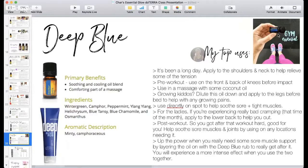If your kids are growing, this is going to be an effective oil to help with those growing pains. So dilute down and apply to their legs before bed to help with them. And you can use it directly on any spots for sore muscles. So again, if you are working out, I like to use it before a workout or after a workout too, to target those sore muscles. And this is where you could pair it with that driver oil, frankincense, to really target sore and deep work that's going on in your muscles.